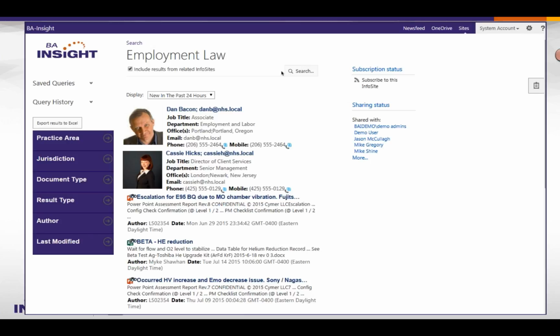So it's a new take on that collaboration approach of bringing data based on search, based on what's available, automatically letting people know about it and showing them what's new in the system that's of interest to them.